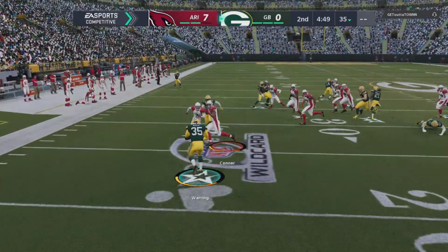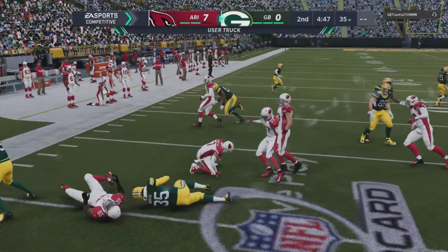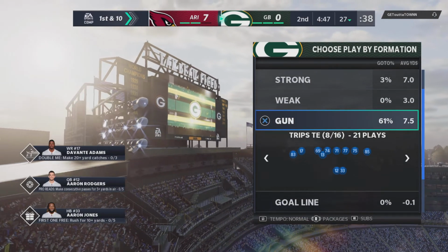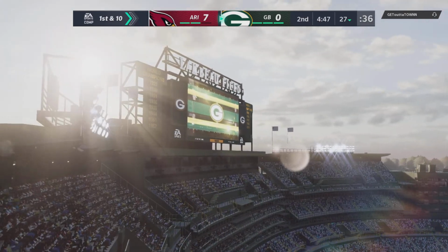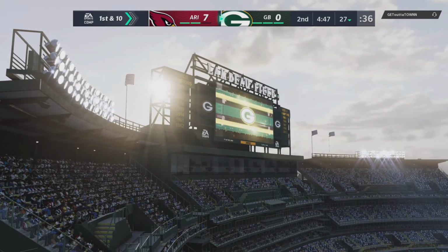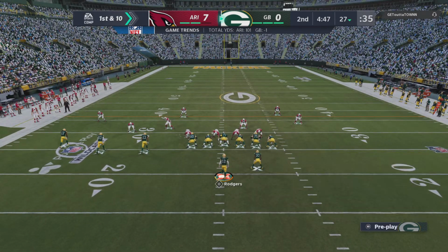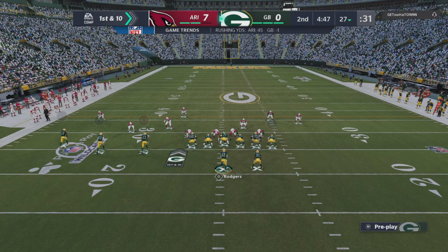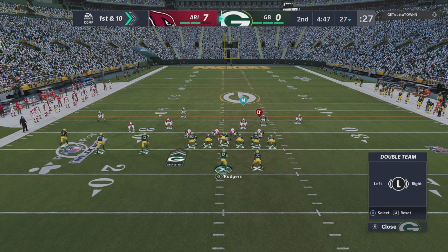Pulls it in at the 13. And out a little across the 25 to the 27. Take over first and 10 at their own 27-yard line. The Packer offense ready to get their next drive underway. They'll be looking to match that touchdown from a moment ago. 7-0 is the score as they begin with a first down.